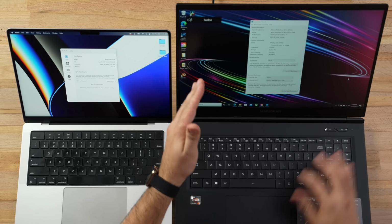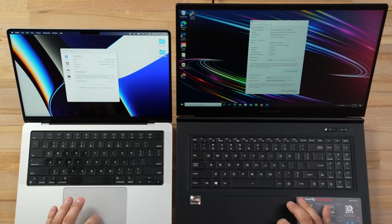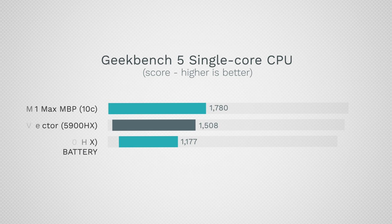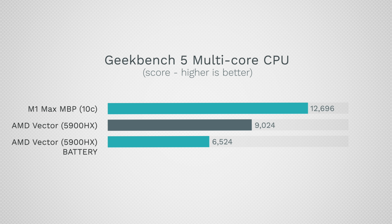We're unplugged, we're still in turbo mode, we're in the maximum performance on battery. Let's run that one more time. All right guys, it's a little worse than I thought. I was hoping for better. Single core, we have a difference of 50% now from 18%. And multi-core, instead of 40% faster for the Mac, we are now 95% faster in terms of CPU performance. Yeah, that's a big difference.